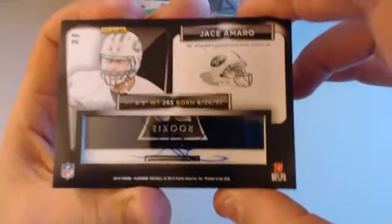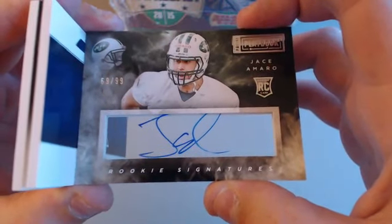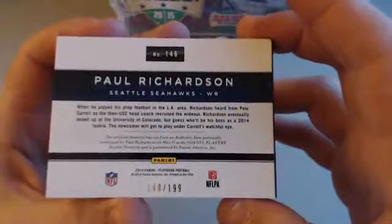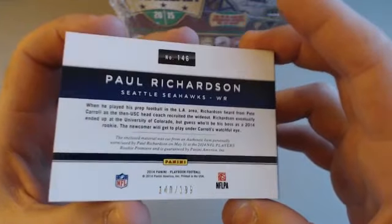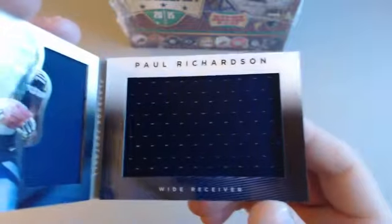Really, Jason Morrow for the Jets. The Paris Wheel. Oh, man. 69 of 99 rookie clear-cut autograph. We got a Paul Richardson will be our booklet to 199 for the Seahawks. Rookie jumbo patch booklet. Oh, mate. Oh, Mikey.